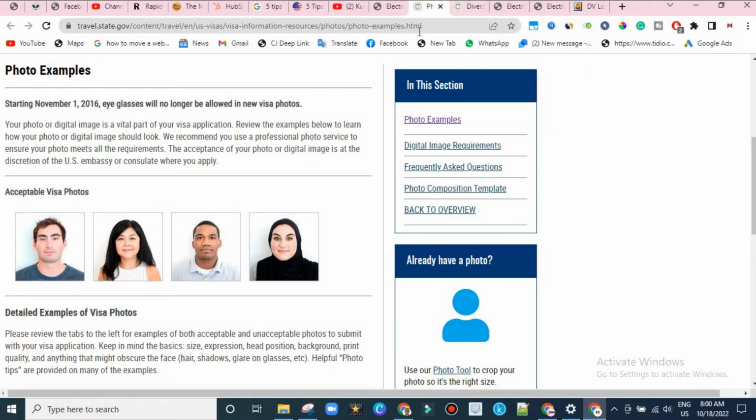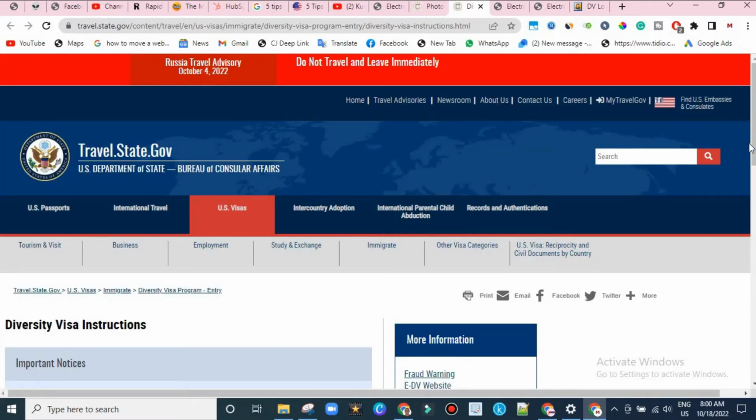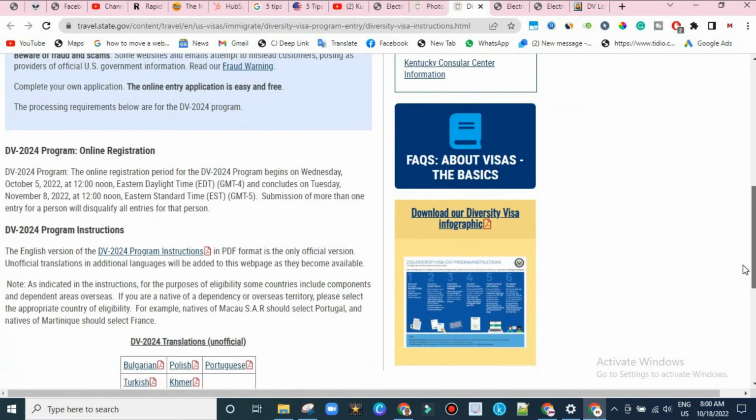So here you have all the examples of the pictures and the dimensions that are needed. You also have a link. I'll also leave a link to a website where you can check your picture if it is eligible.